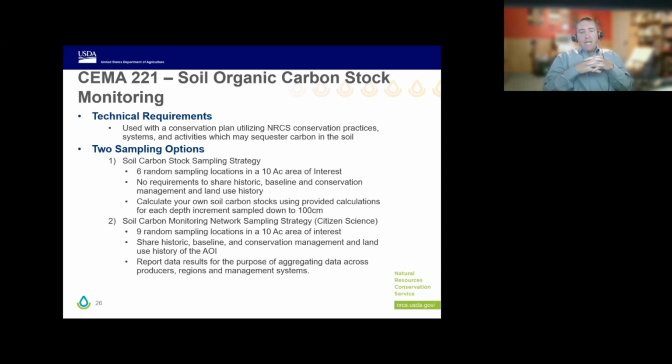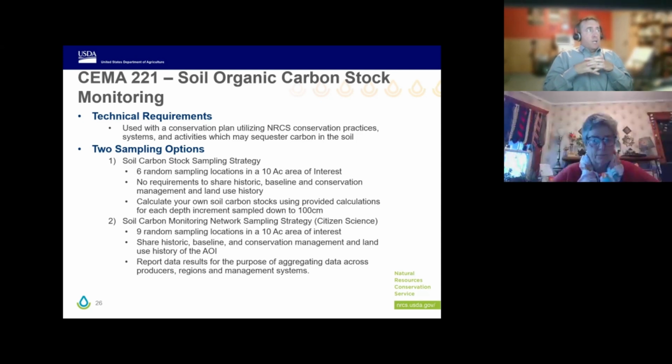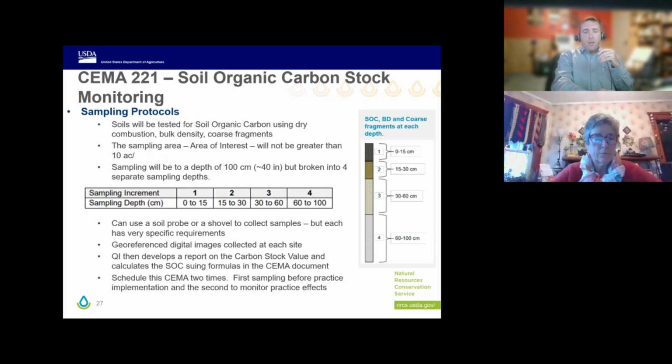One of them is the citizen science, and that's where we're seeing a lot of interest coming from land managers and individuals that represent land managers, looking at sampling locations, small scope sampling locations, but looking at sampling locations on their farm.